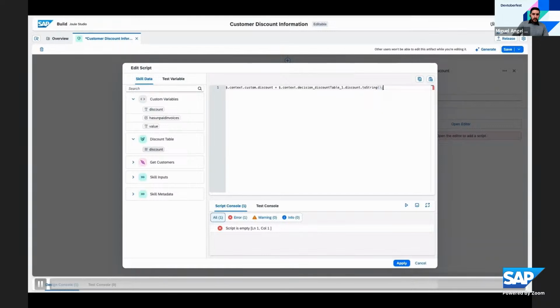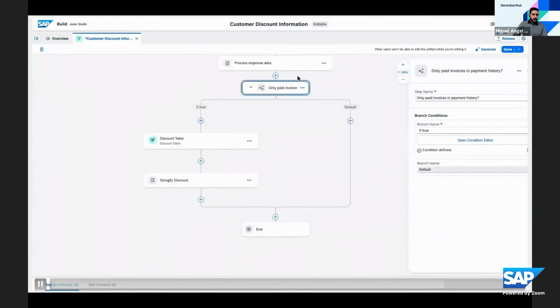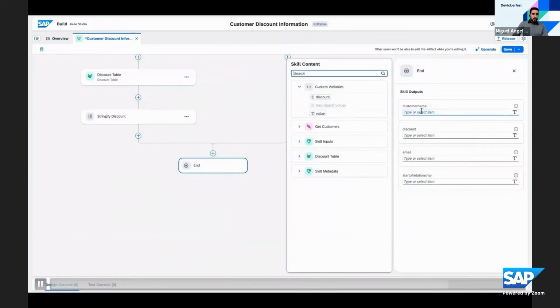Okay, so let's go for the identification of this value. And once we complete this on the script task, then we're going to continue with the configuration of the outputs of the skill. So we're slowly coming to the end of the implementation of this proof of concept that we went and explored. And after this, what we're going to show you is how this looks from the end user perspective when they're having the conversation with Joule in order to consume this kind of custom capabilities that we're creating.